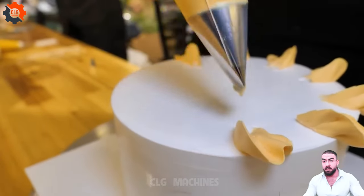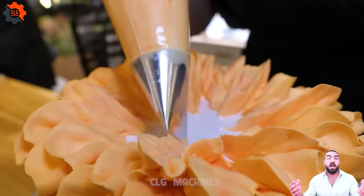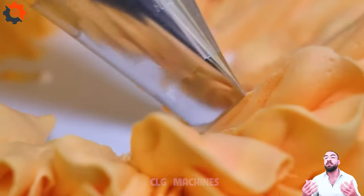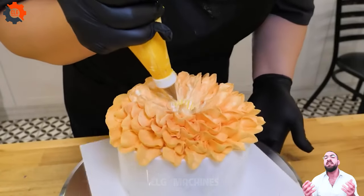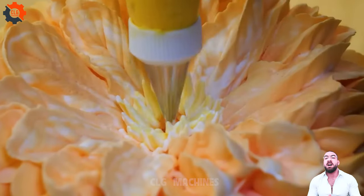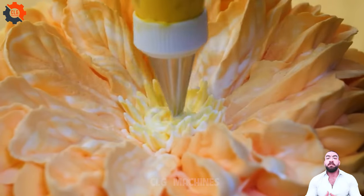Indulge in the magic of a fresh cream flour cake, a culinary escapade that promises to enchant, delight, and leave you craving for more. After all, in the world of desserts, every day is a special occasion, and every bite a celebration of life's sweetest moments.